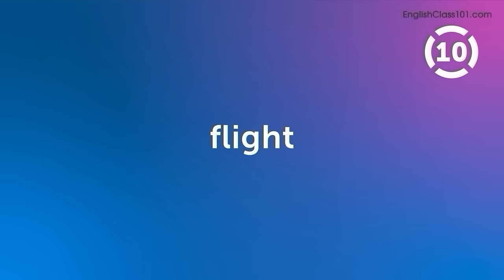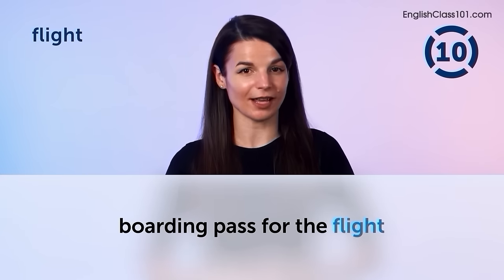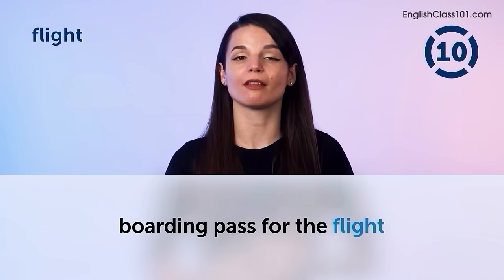Okay, next is flight. Flight refers to a couple different things in English, but in many cases, it refers to traveling through the air. So when you make a reservation for airline travel, we usually say, I reserved a flight, which means you reserved a seat on a plane that's going through the air. So for example, boarding pass for the flight.